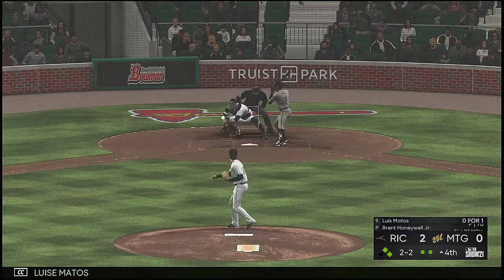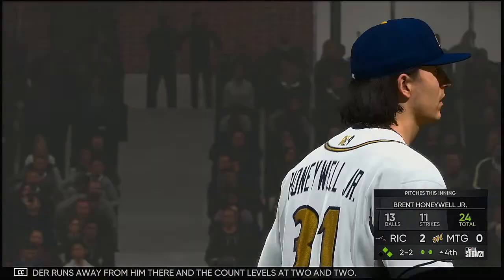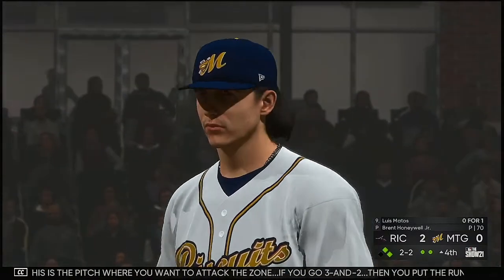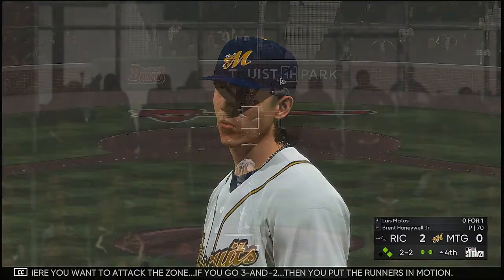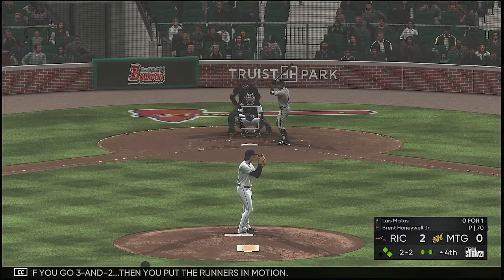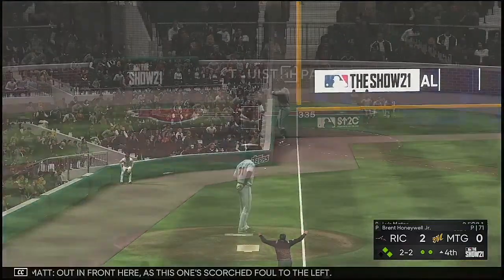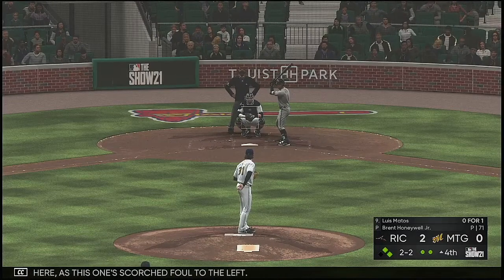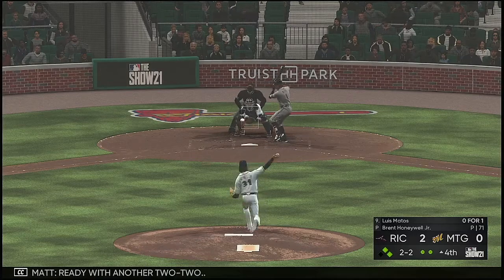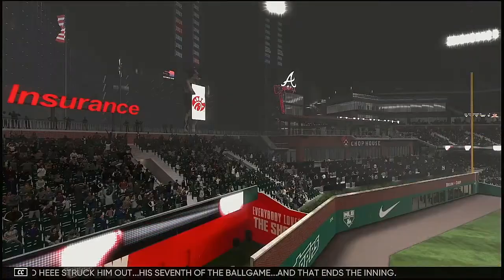Into the box, Luis Matos. And a slider runs away from him there, and the count levels at 2-2. Now 2-2. This is the pitch where you want to attack the zone. If you go 3-2, then you put the runners in motion. Looking to punch him out again, the pitch. Out in front here as this one scorched foul to the left. Ready with another 2-2. And he struck him out, his seventh of the ball game, and that ends the inning.